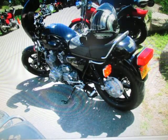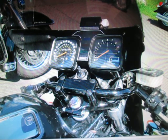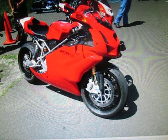Had about, if I remember, about 30, same mileage I had on my GS. And it's the same era bike. I'm not sure what year this was. I notice he's got the little clock up here like we have. That's pretty cool. So maybe he invented it before I did. A nice $9.99.